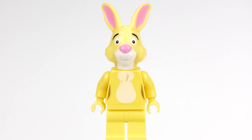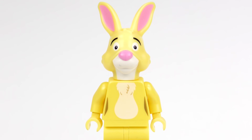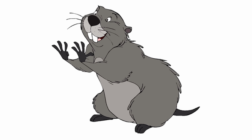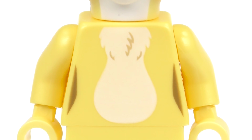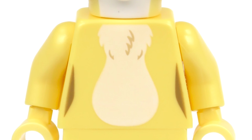Next we have the bad-tempered narcissist carrot muncher, Rabbit. It was actually Disney who turned him into a control freak with a short temper. They then tried to replace him with Gopher, who is apparently a more wholesome American character. Rabbit stands tall on a pair of unprinted pale yellow legs. The torso printing is very simple and shows the curvature of Rabbit's body and the pale hair on his chest.